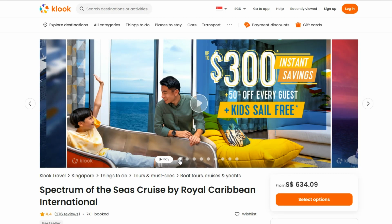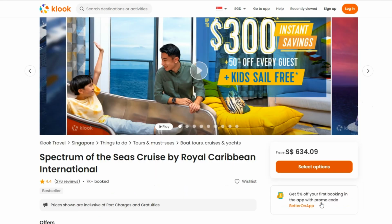So for my cruise, I actually bought it via Klook. If you want to buy your cruise ticket, you can buy it via Klook through Shopback to get cashback. And the experience of buying the cruise booking via Klook is quite straightforward as well. Essentially within Klook, you will search for cruise, then select Royal Caribbean and then Spectrum of the Sea, and then you will select the option.